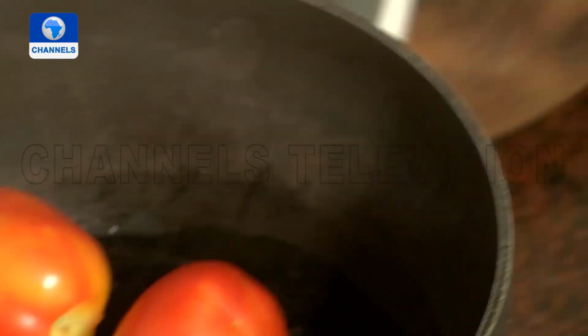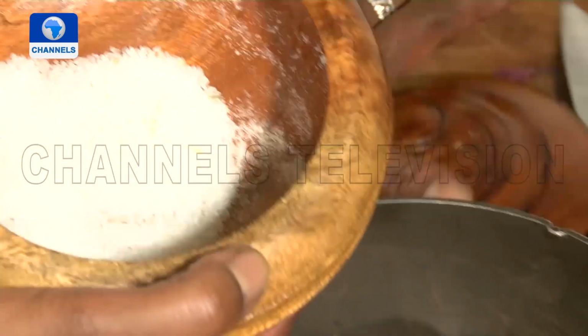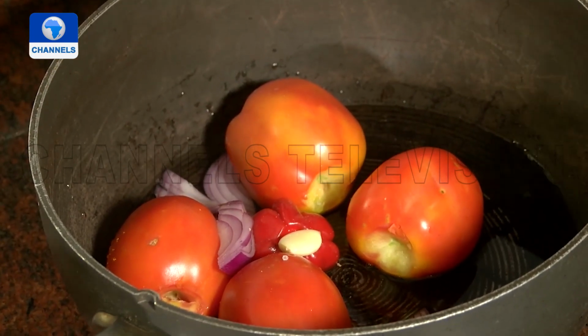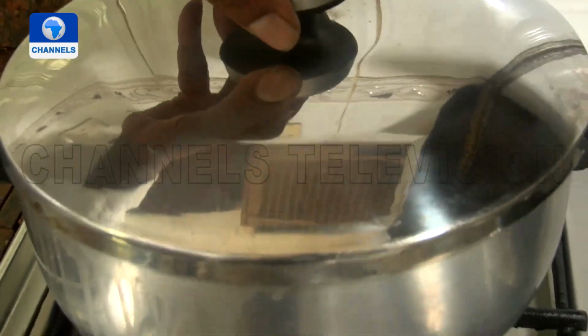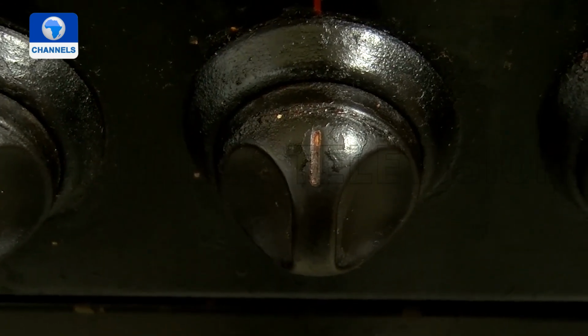So this now is our steaming mixture. Just going to add a touch of salt, little sprinkle, and then this will go on the fire. Quick peek, this is ready now. So I'm switching off the fire.